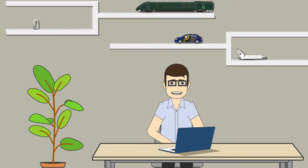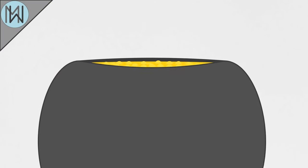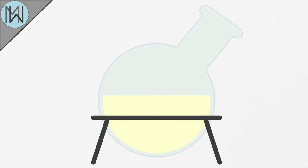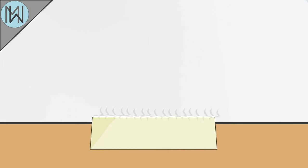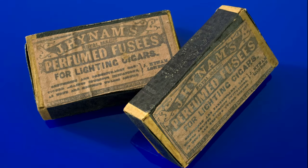For our next advancement towards modern matches, we need to take a trip back to 1669 into the labs of a German alchemist. Whilst boiling down copious amounts of human urine, instead of creating the gold he was seeking, he discovered phosphorus. White phosphorus has one particularly important quality for our purposes. It ignites exceptionally easily, so much so in fact, that it spontaneously ignites when it comes into contact with air.